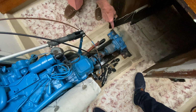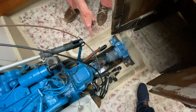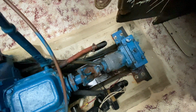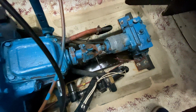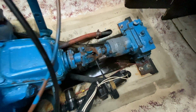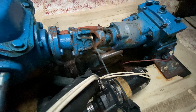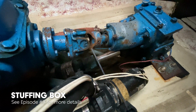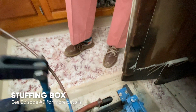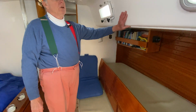But here it comes down and then hits this gearbox and reverses, and underneath this piece right here you can see where the shaft comes into the boat. And the nice thing about that is the stuffing box is right there for you to keep an eye on for drips, any issues.